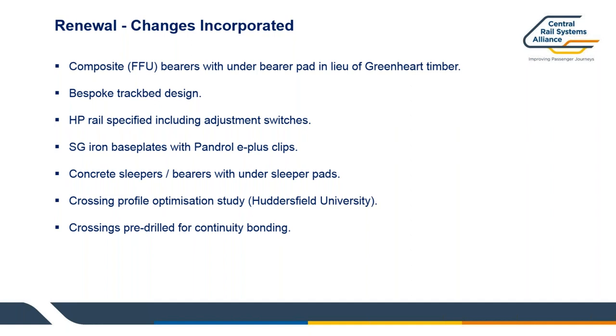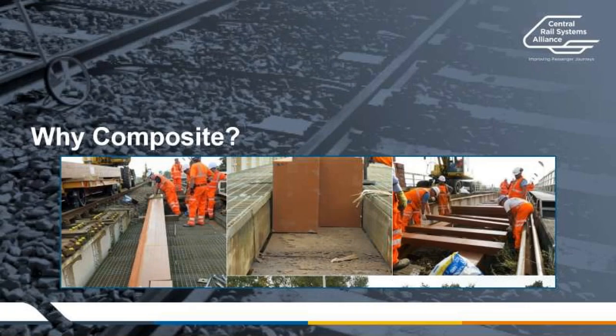So that study was done, but as we said, we set out with a health warning that this might not achieve any benefits at all, but it would prove one way or the other whether the profile we had was the best that we could use as a compromise. And the crossing was pre-drilled for continuity bonding, which is something that wasn't done in previous renewals.